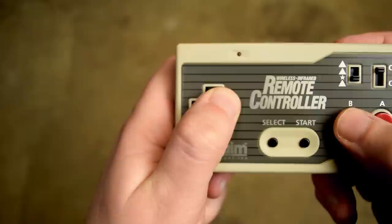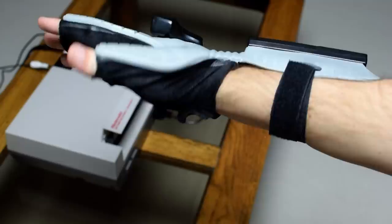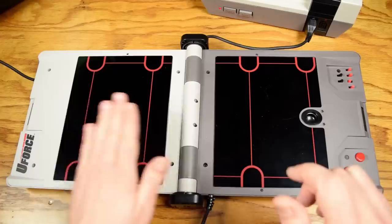At the 1989 Winter Consumer Electronics Show in Las Vegas, the hottest new trend in the gaming industry was controllers. Acclaim debuted wireless NES gamepads. Mattel showed off the Power Glove, an early form of virtual reality. Broderbund went a step further with the U-Force, which let players control a game without touching anything.